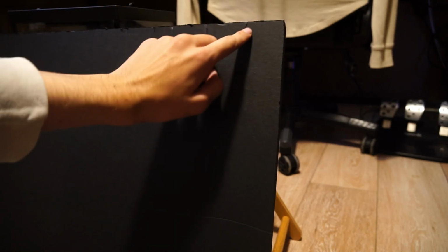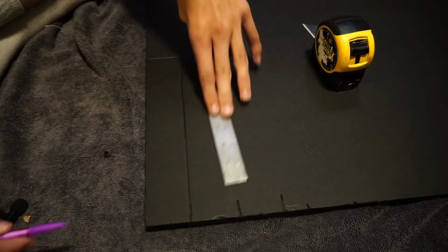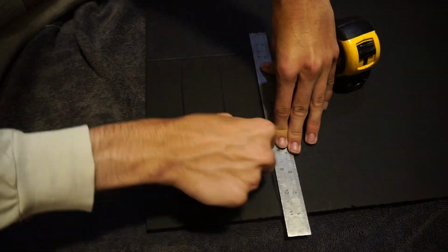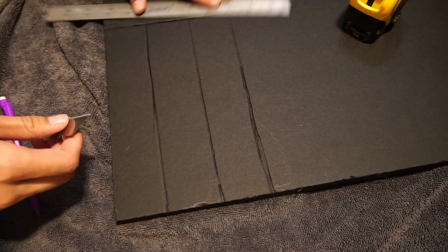So I'm going to cut 3 strips right here, here, and here. I only needed 2 strips originally, and I was just going to put the 2 in a corner and call it a day, but I made 3 just in case I messed it up. And I did actually mess it up, so it's a good thing I made 3.